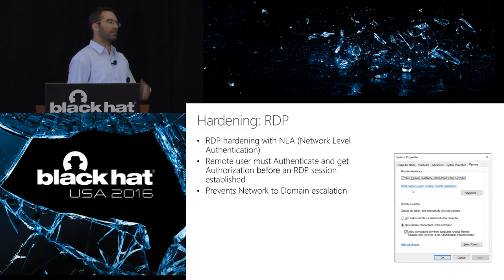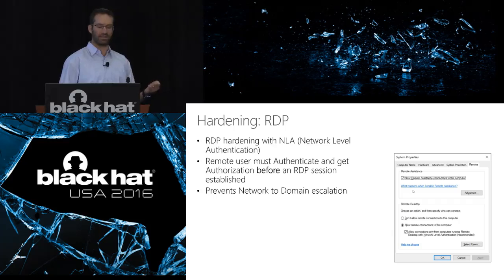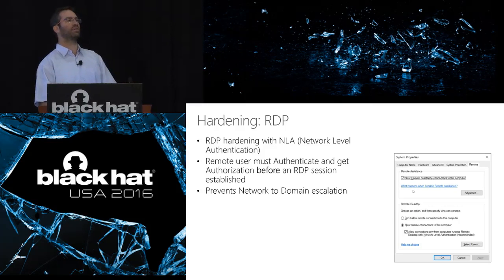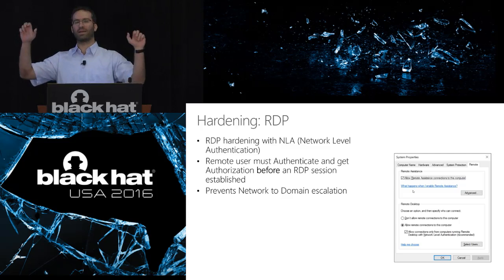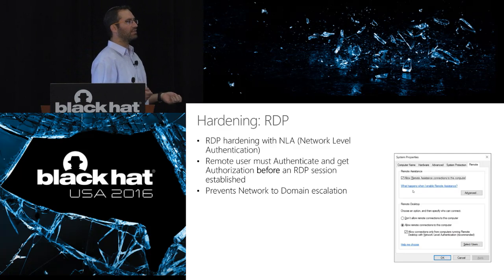Let's talk about hardening. There are 2 protocols in this attack, RDP and Kerberos, and both can be hardened to mitigate this attack. RDP hardening can be done with NLA, network level authentication, which changes the order of things and moves authentication upfront. So a user needs to pay their authentication upfront and prove that they are able to authenticate.